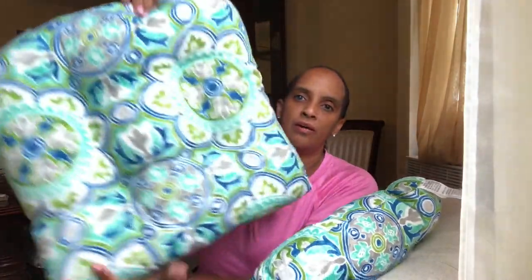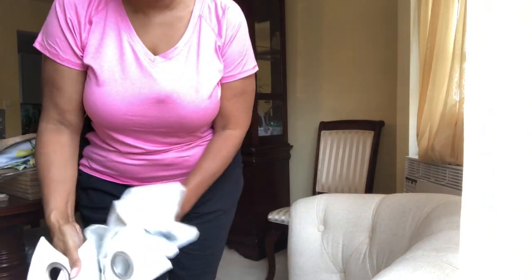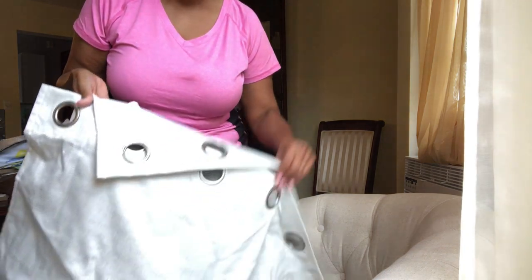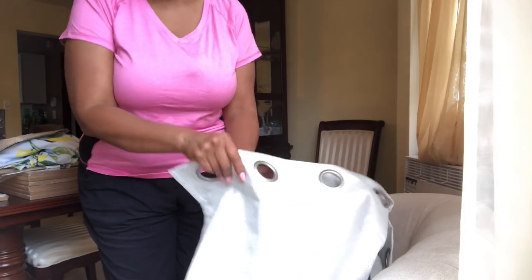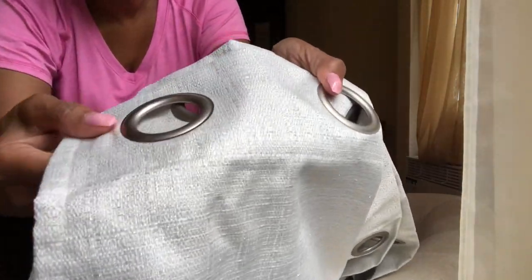So this one's perfect. Another pair of curtains, y'all. And they're fine. I took them out of their package because they were wet. They had just spray painted these. But there are two panels here, and it's in a beautiful cream and silver. If you can see that, it has a silver undertone. Can y'all see that?